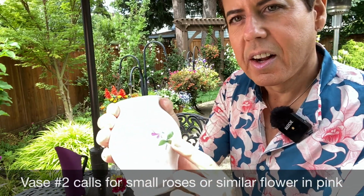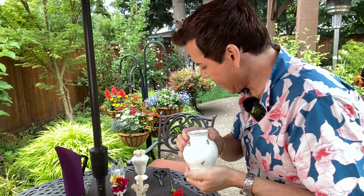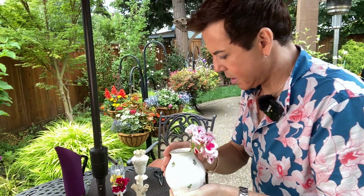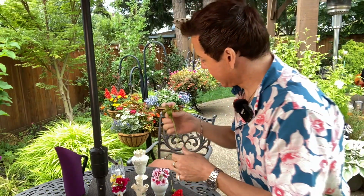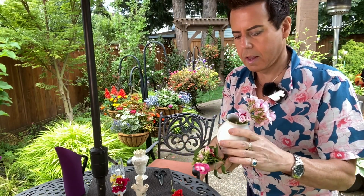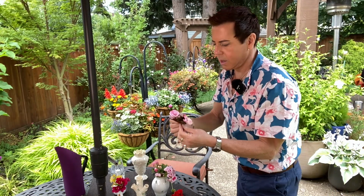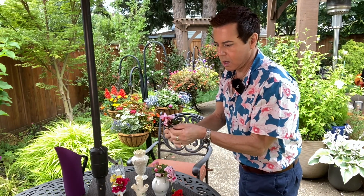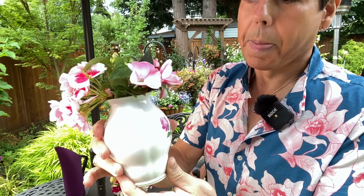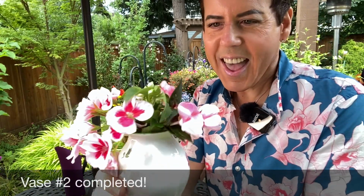This vase, the details are the tiny roses. You see? So this is mostly pink, so I'm going to use these flowers. These flowers. And this matches perfectly. It's like a match made in heaven. Look at this. Isn't that gorgeous? That was going to go in there too, and this one too. So look how beautiful this looks. Try to match the motif from the vase to the flowers that you put on top. This is gorgeous. Yeah, vase number 2 done.